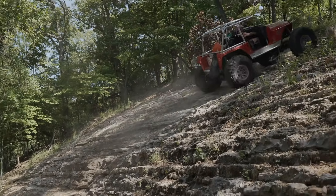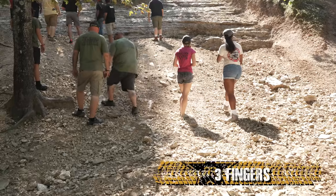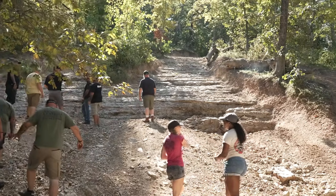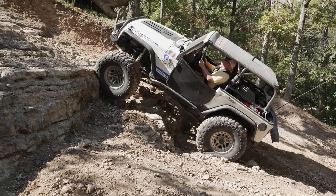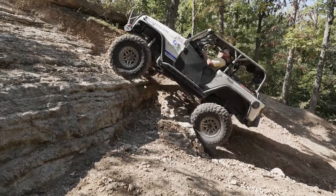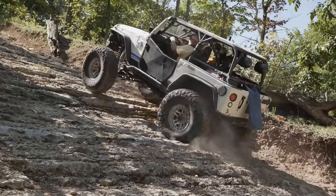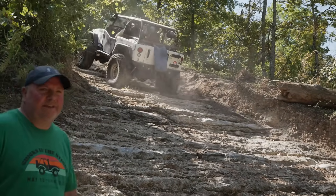And then we just kind of moved down. I call it the forks. Some people call it three fingers, but it's basically where the trailhead goes down, and it kind of goes off to the left, and you can go off to the right, and it's just one hill that's got lines, and it's kind of intimidating. A lot of people look at it like, oh my god, that's a big bump. But you can see that a lot of people went right up it. I mean, they just picked the right line.